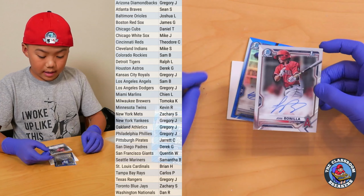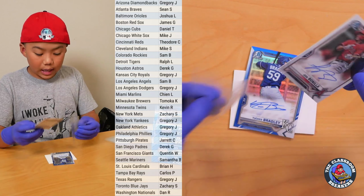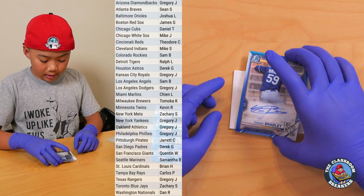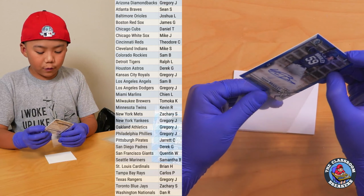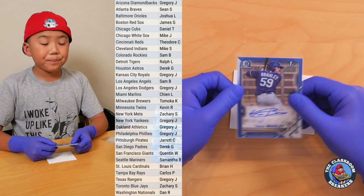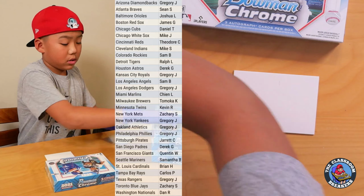Next, we got an Angel first Bowman, Jose Bonilla. This one of the Angels, going to Sam B. Next, we got a Tucker Bradley to 150, first Bowman, very nice. Going to the Kansas City Royals, going to Gregory J. Now going on to our fifth box.